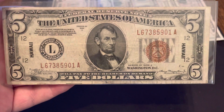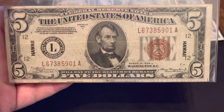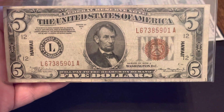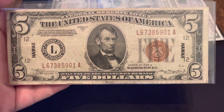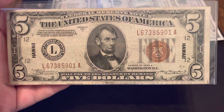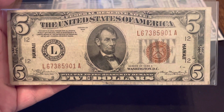Now, the Hawaii notes, this is a World War II emergency currency. The denomination that is the keynote for both the Hawaii and the North Africa is the $5 denomination. This is the key version. For some reason, they made plenty of ones and they made plenty of tens, but the hard one, of course, is the 5. They call that the keynote.